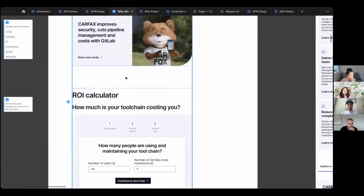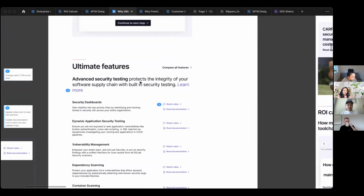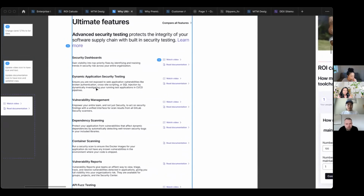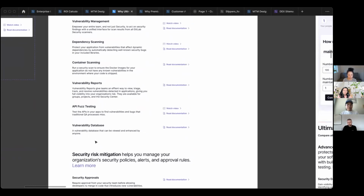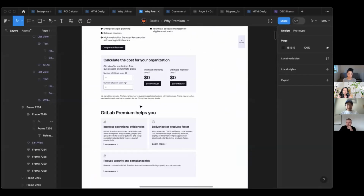We updated this to the latest design of our logos. And then we created a list view for all of our ultimate features. Before, it was in a card view, which made this page really long and hard to read. So we put this into a more easily skimmable list view. We're also doing the same thing for the premium page to keep it consistent. I'm still working on that and should be done by today. And I'm going to hand it over to Trevor.